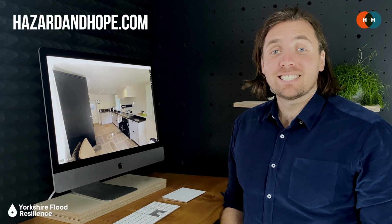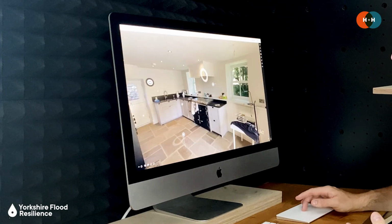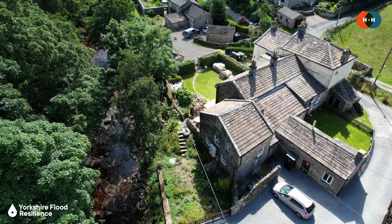We have also got a 3D tour of the space, which is available to view at hazardandhope.com. With this model, you can click to move around it, and there's a variety of different touch points that you can interact with to find out more information about the different types of property flood resilience measures that Ian's adapted to his home.